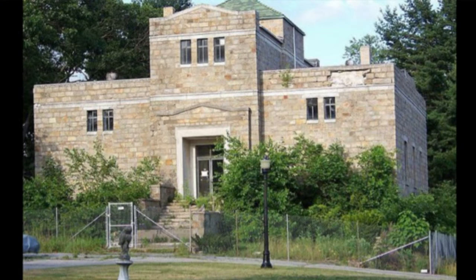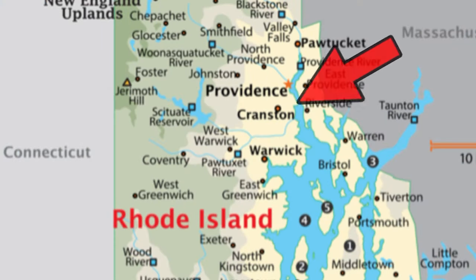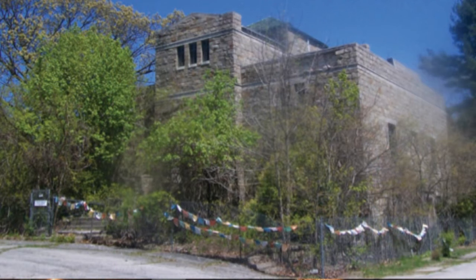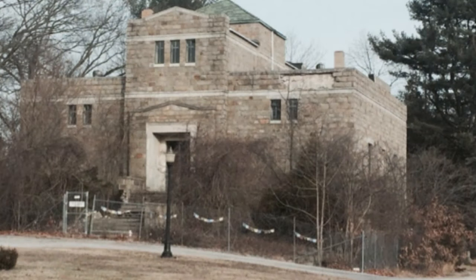This has happened with a few establishments across America, but the mausoleum I'm going to talk about today is the Roger Williams Park. Resting place for over 500 people and is located in Cranston, Rhode Island, United States of America. Completed by contractors to Thomas Cullinan's specifications in 1926 and opened in 1927. It is a beautiful 3-story stone private mausoleum.